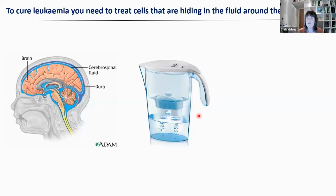And this is really useful if you get an infection, you don't want it to pass over into your brain. If you have something in the bloodstream that's toxic to the brain, it can't get through. But obviously it's not useful when we're trying to give drugs to kill leukemia cells.